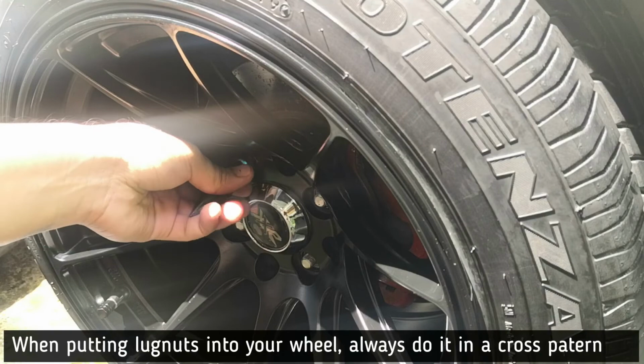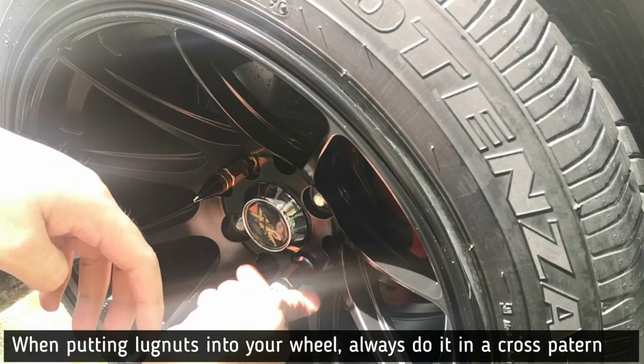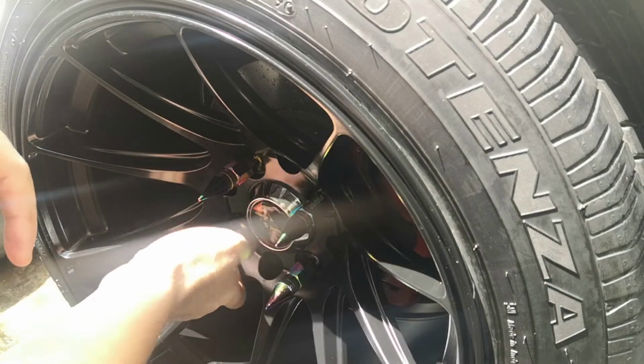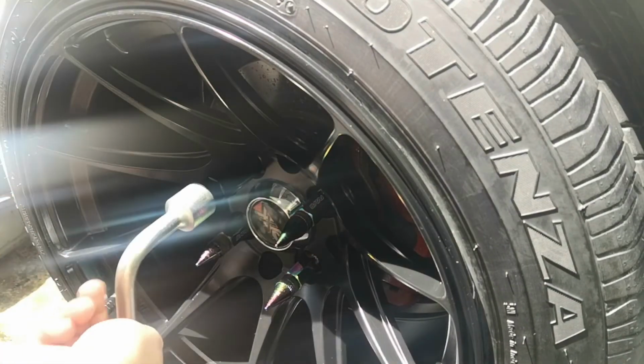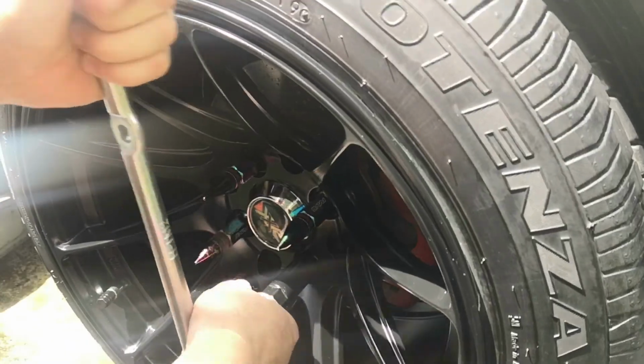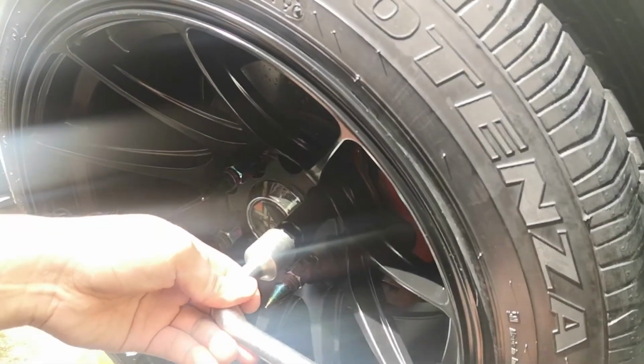Now when putting lug nuts, always make sure to follow the cross pattern. This is para ma-ensure na pantay ang pagkakalapat ng ating mags. So do the same pattern kapag hihigpitan mo na ang mga lug nuts. Okay, so actually we're done. So now we can drop our car down.